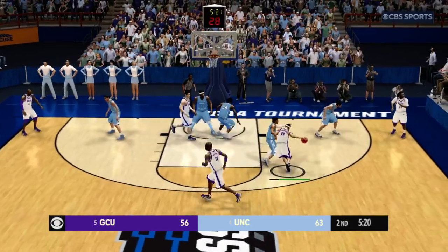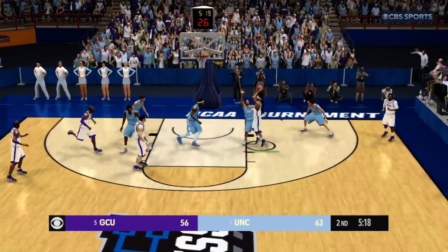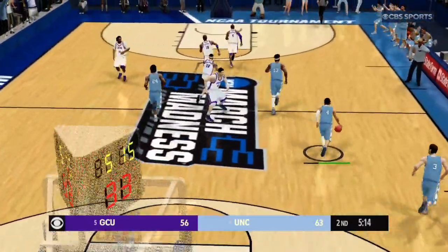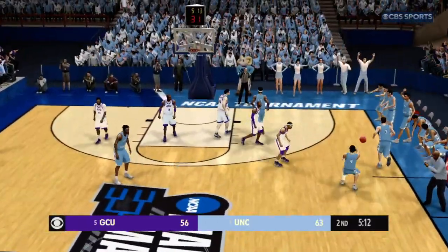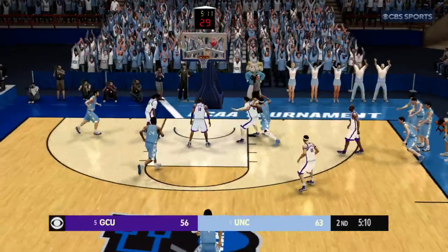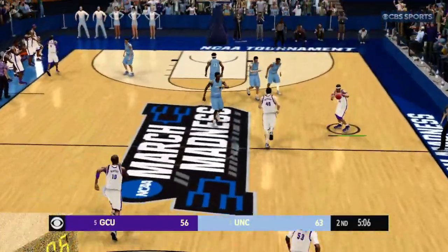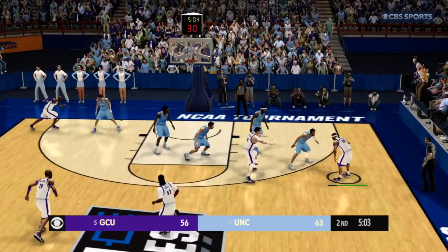Rylan Warrenberg now, the quickest player on the floor. He goes inside, working on Davis, and that is a brick. Down by 7, 5 minutes left. The 3, it's off the mark. Rex Beavers on the rebound. A lot of subs coming on in.